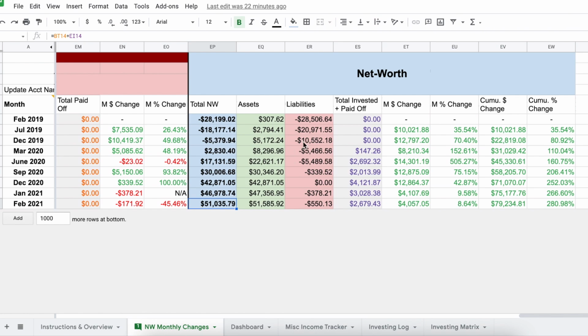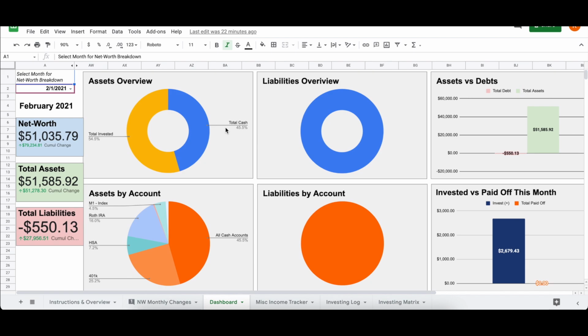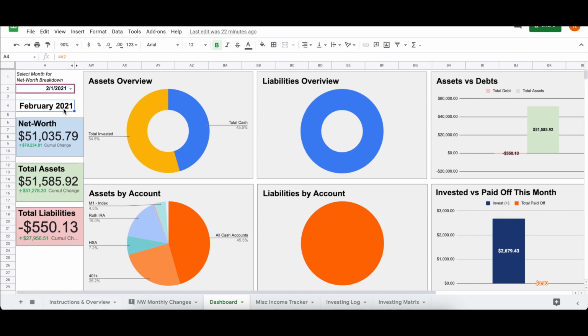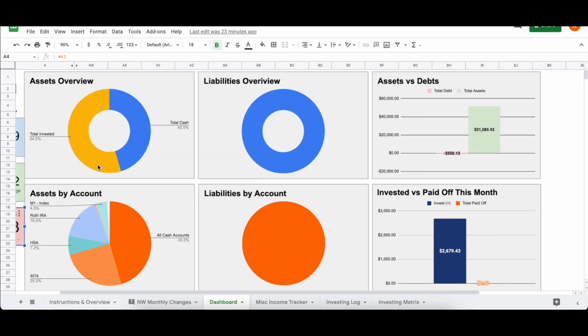So all of these numbers are then fed over to this dashboard that I created to just provide a little bit more detail. So up here I can select the month that I want to look at. We are going to focus on February of 2021. Once again, it shows my net worth and then the breakdown of my assets and liabilities. And then these 6 graphs just provide further details about all of my assets and liabilities. Once again, I won't go too in depth here, but if you are more curious about all of this, you can check out my instruction and overview guide.